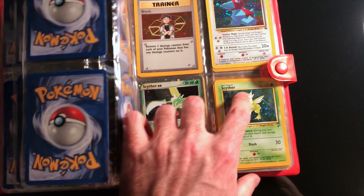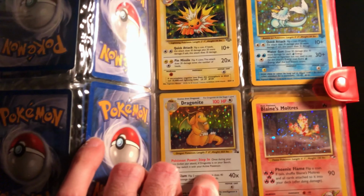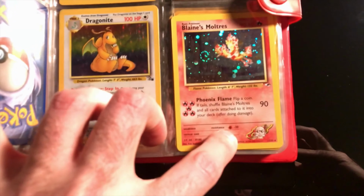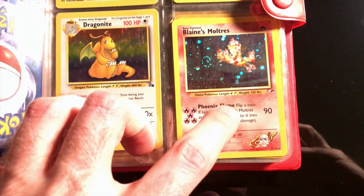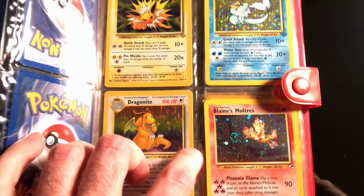Scyther again, the older version. Jolteon, Vaporeon, Dragonite, Blaine's Moltres. Now, Blaine was the Cinnabar Island gym leader, if you guys will remember. And we have Moltres right there.